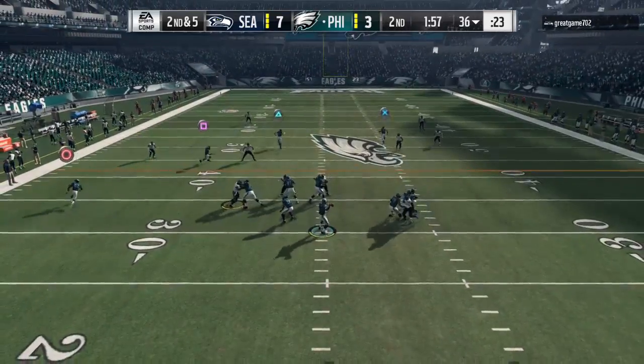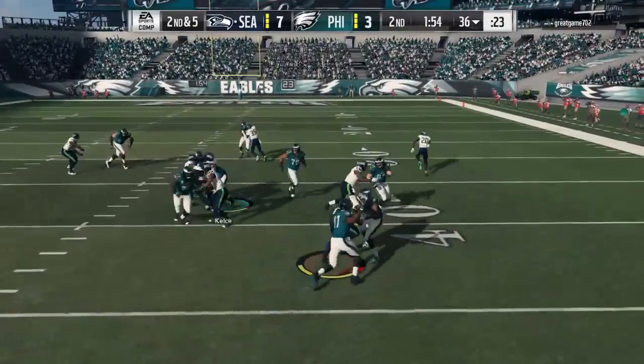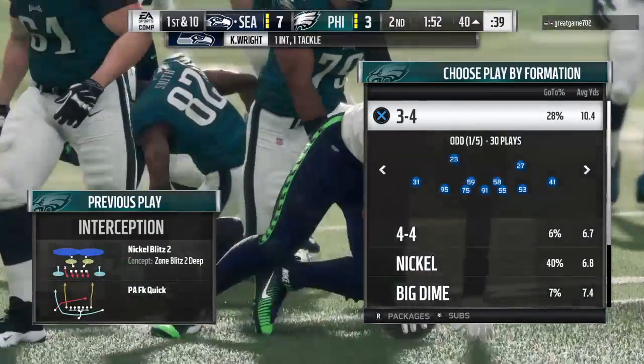Here's Wentz to throw. Looking for Jeffrey, and it's intercepted. Picked off near the 44. And they are going to set up shop at the 40-yard line.